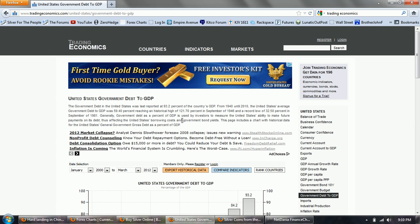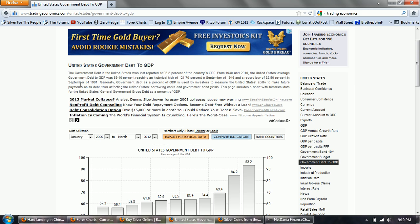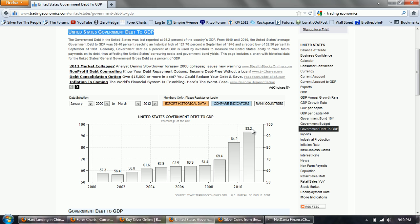This is, of course, Trading Economics, and they have a lot of statistics for all the different countries. And this is United States government debt to GDP. So you can see we're at 93%. Now, actually, I pointed out recently that we crossed over the 100% mark. So this is dated. This doesn't have this year. We're actually above 100%, which is a critical point: we just have way too much debt. So let's look at some of the charts before we jump over to China.